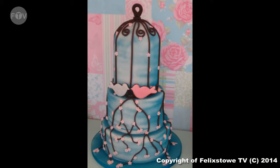Obviously, it's a bird cage. We've got the two little lovebirds there. Oh, I think that is stunning. Yeah, it's stunning. I think the colours are lovely as well. So it's obviously a 3-tiered wedding cake that's a bit more unusual. It's not your standard wedding cake. It's a really nice design.